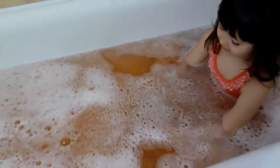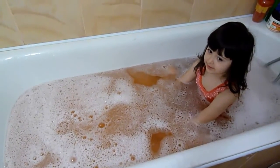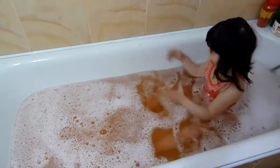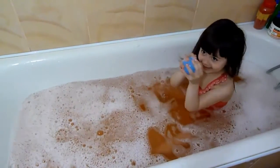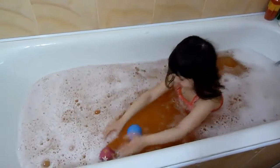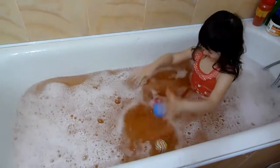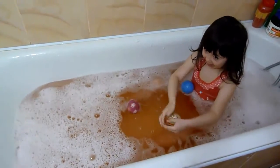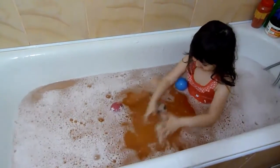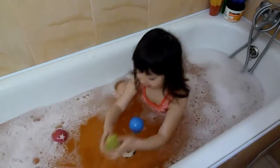During bathing, let's count balls. Balls. Let's count. One. Two. Three. Four. Five.